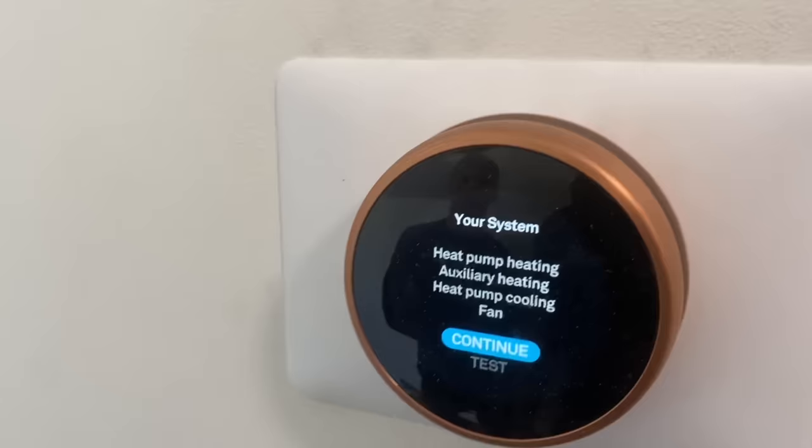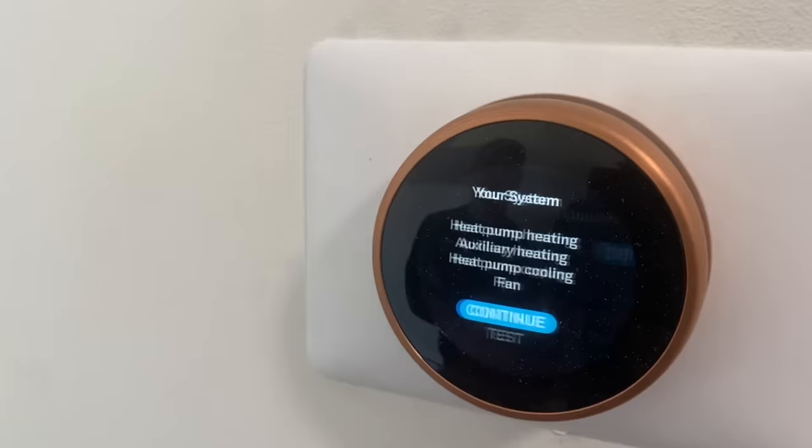Your system: heat pump heating, auxiliary heating, heat pump cooling, fan. Continue. Let's do heat type. What kind of heating do you have? Radiators.